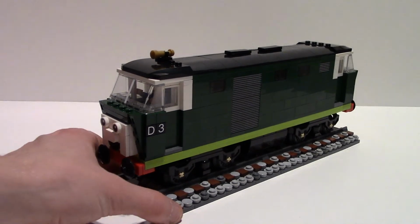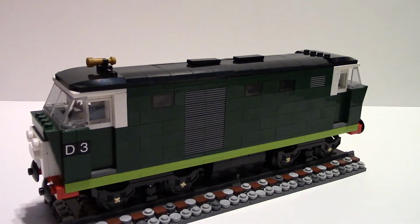Speaking of the doors on this locomotive, which is something I like to go back and do with diesels, I embedded the doors in half a stud. You can see on the front and the back, and same thing on this side, I use a jumper plate.